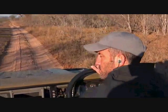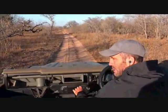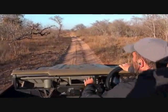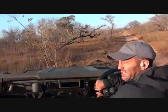Beautiful. Wasn't that wonderful? Let's just go quickly back and look at the tracks. There are some very nice ones there. I'll show you the difference between them and a leopard, which people often ask about, and it really is quite distinct.